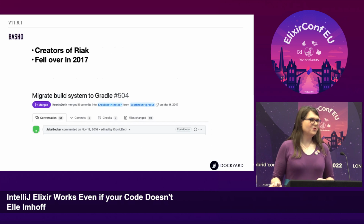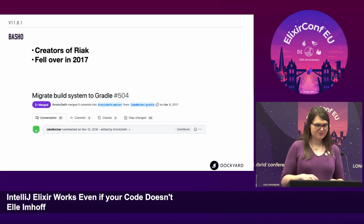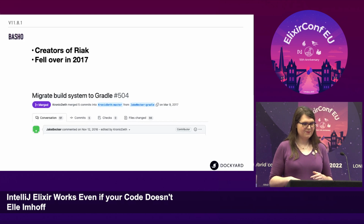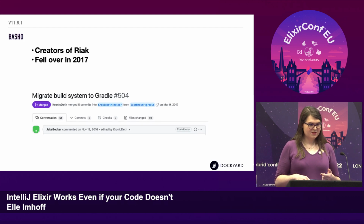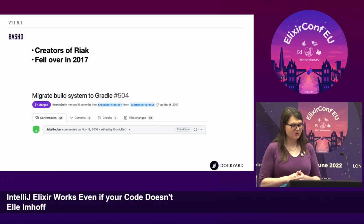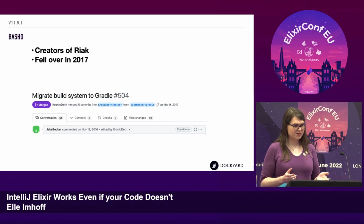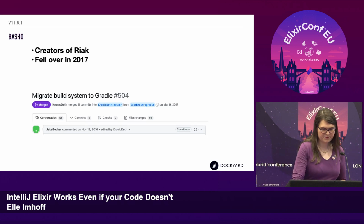Oh, but Basho fell over in 2017. Which explains why their publishing of JInterface stopped. So IntelliJ Elixir happened to start using the Maven Central repository just a few months before Basho fell over, when Jake Becker converted the build from Ant to Gradle. I'd like to thank Jake Becker because he's also the contributor that first added the graphical debugger support to IntelliJ Elixir before moving on, for all his work on Elixir LS.